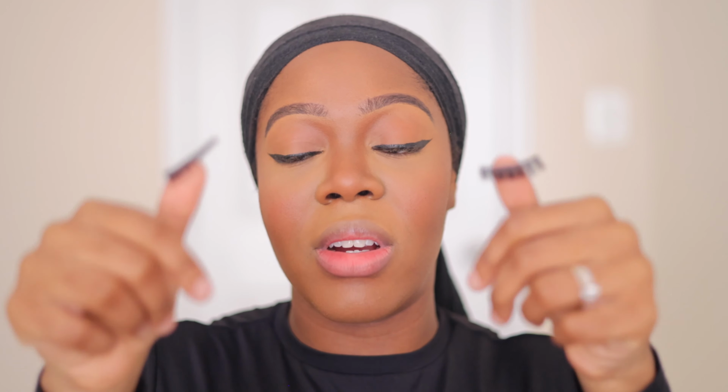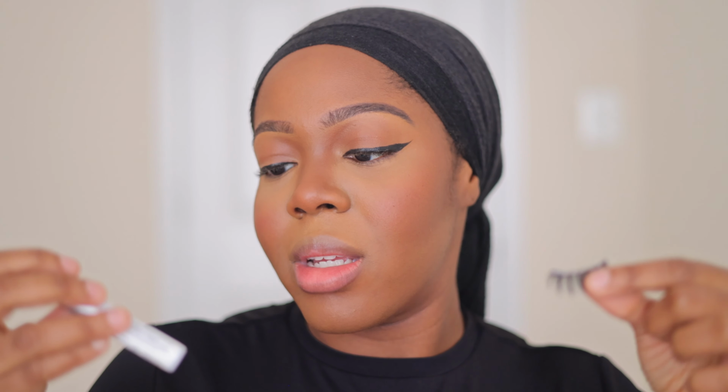Just like it. Okay. And then we're going to put on some lashes. Okay. So I have these Kiss lashes. I'm going to link them below. I've already worn them, so I don't have the packaging that they came in. Okay. So I went ahead and put this Kiss Lash Couture glue on there.